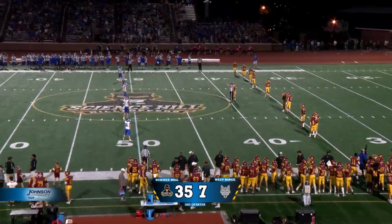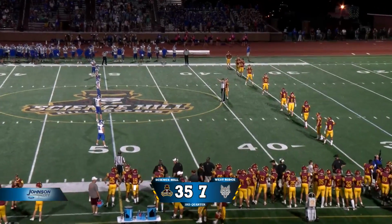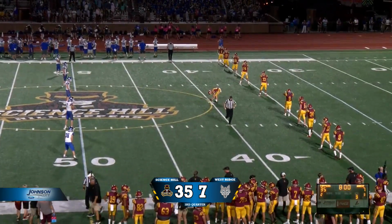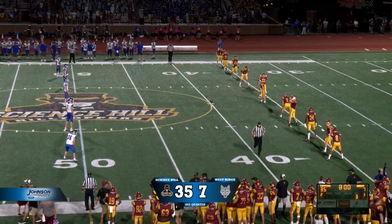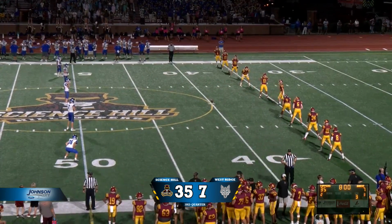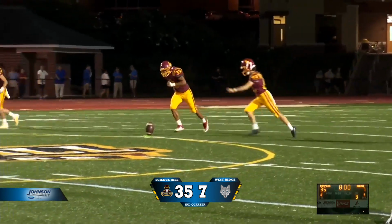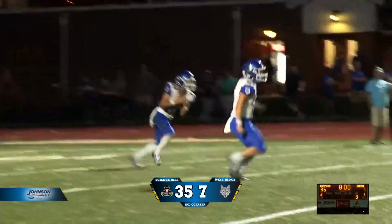Yeah, and we talked a lot about what is happening in the backfield with the quarterback, and obviously with what's happening with Moon. He's had a tremendous game, but not getting a lot of mention tonight is that offensive line. Science Hill's offensive line is really moving West Ridge off the ball, and that's what is creating a lot of third and longs and allowing them to pick up so many first downs.